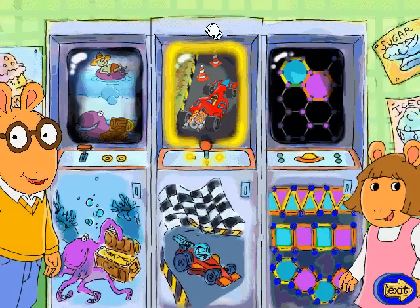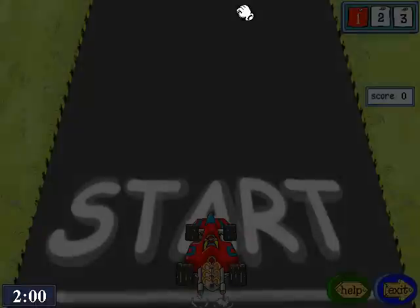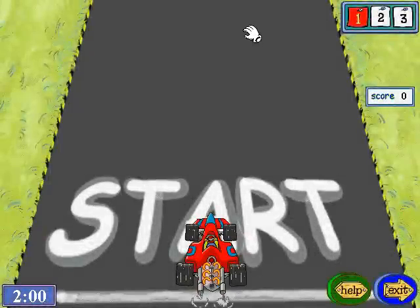Should we play some more games? Oh, good! A racing game! Be careful not to hit anything. Use the arrow keys on your keyboard to move the car right or left. Or click your mouse on either side of the car to do the same thing. Only 2 minutes on the clock. On your mark, get set, go!